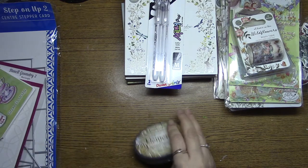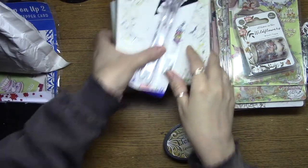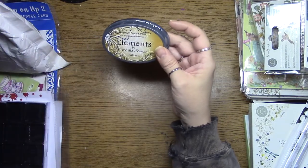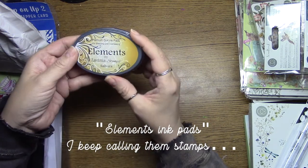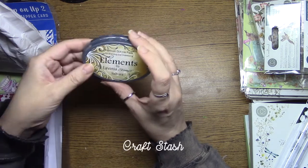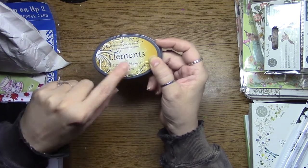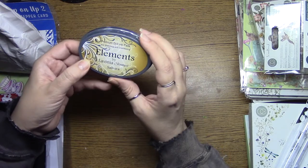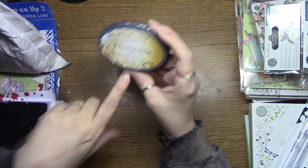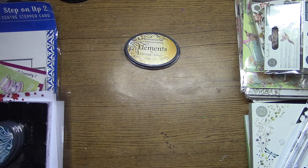So I ordered, let me just put this aside. Lavinia stamps, the element stamps that I've wanted for a while. I found them on a craft stash website for $5. These are $8. Everywhere I've looked for them, they're $8. So I found them for $5. So I've always wanted to purchase these, but of course they were too expensive. So this one is the Sahara. Let me just take them out of the bag before I just make it too much noise.